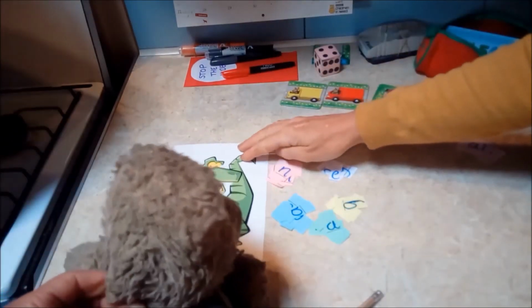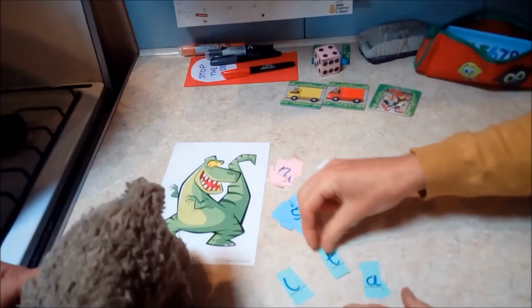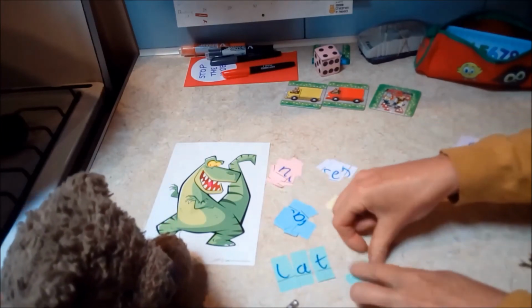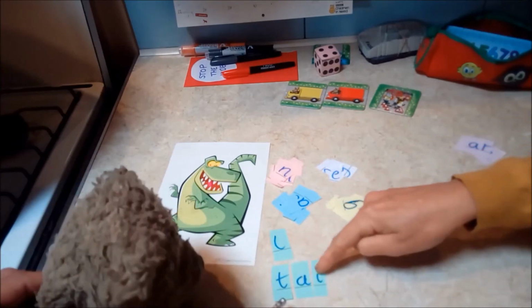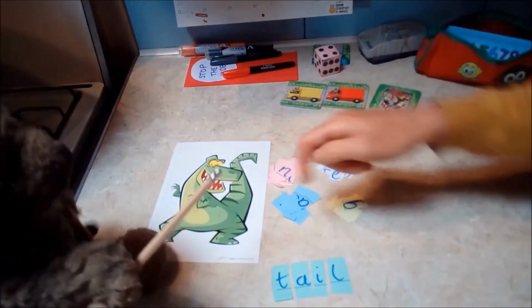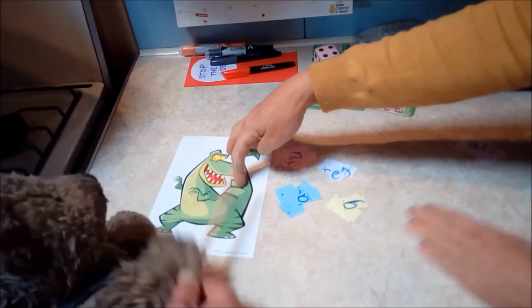Next colour. Green. What about these letters? Oh, what do these letters spell? They're all mixed up. Can we spell a word? Yes, tail. Where's the tail? Point to the tail. Yes, very good.